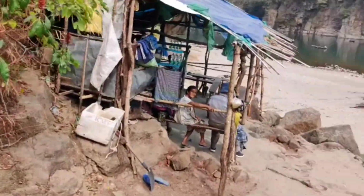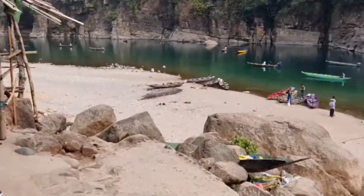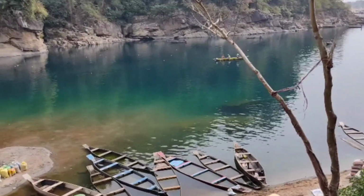Beautiful and clean water. The road here is in very bad condition, so let me show you. And this is the center point, and I'll go for the ferry, the boat. Here we go. I'm excited. This is the view.